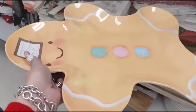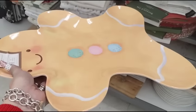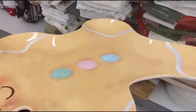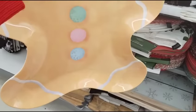Think of how pretty, if you're gonna have a Christmas party, how cool would it be to put your pretty sugar cookies on here? That would be just adorable. I don't know. Maybe I can talk. I'm kind of talking myself into buying it.